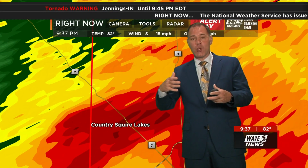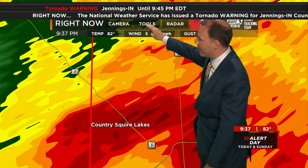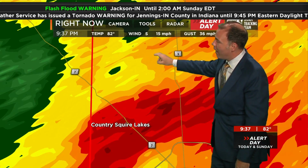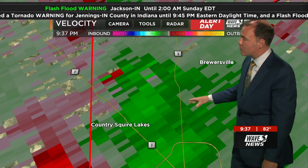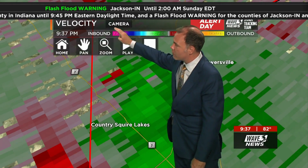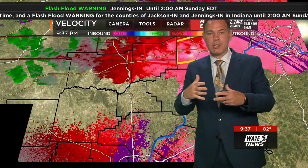As far as the continuation, as this storm broadens out and weakens its rotation just a bit, the big question becomes, will the tornado warning continue across parts of Jennings County? Because it's set to expire in less than 10 minutes. And if that's the case, let's just zoom out. I'm going to go back to our home view here. Again, getting our bearings together.